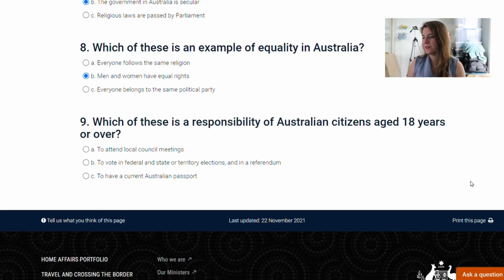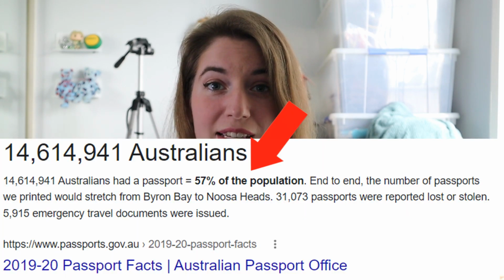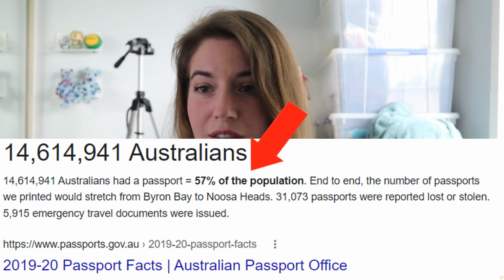Number 9, which of these is a responsibility of Australian citizens aged 18 years or over? A, to attend local council meetings. B, to vote in federal and state or territory elections and in a referendum. Or C, to have a current Australian passport. It's not A, attending any sort of local council meeting is not mandatory. And as far as passports go, I think it's less than 60% of Australians actually have a currently valid passport. So the answer to this is B, voting in Australia is compulsory. And if you're 18 or over, you do have to vote in state and federal elections over here in Australia. Otherwise, you face a fine.